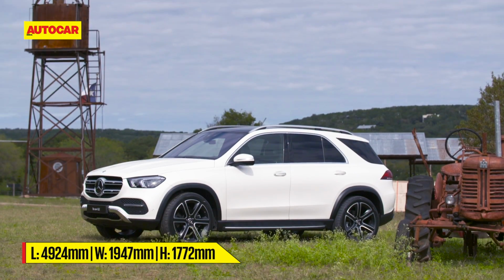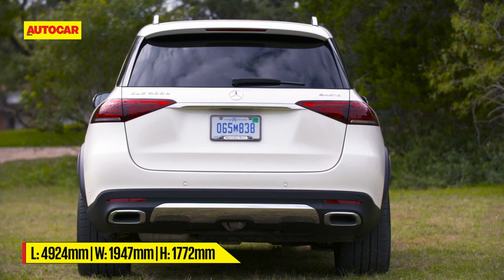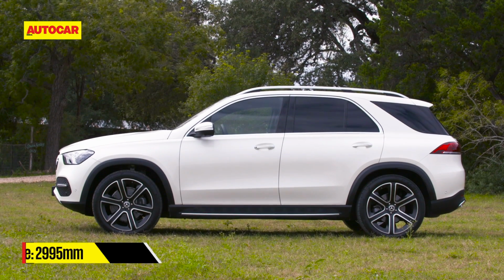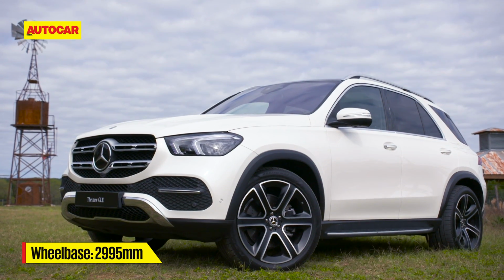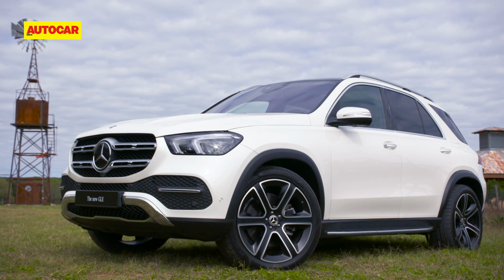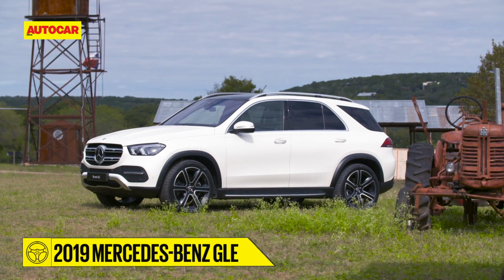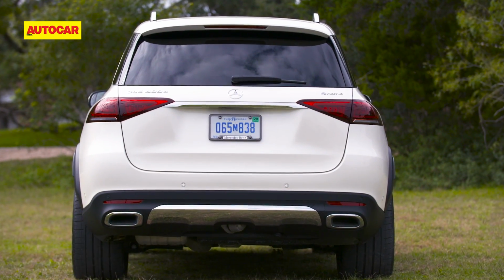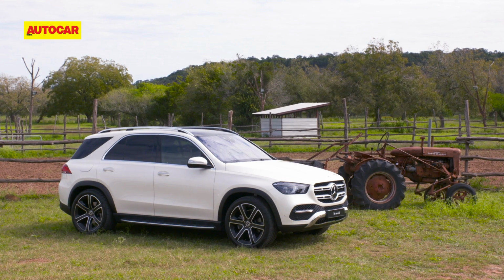The new GLE is bigger in length and width, and both front and rear track have also expanded. There's also more space that's been created between the front and rear wheels. In fact, the wheelbase has increased by about 80 mm. So yes, this new GLE has grown. However, it's not as tall as before, and especially when you view it from the rear, it looks a lot squatter. In fact, the rear profile could easily be mistaken for an overgrown hatch, and that somehow misses the mark of the traditional SUV look.